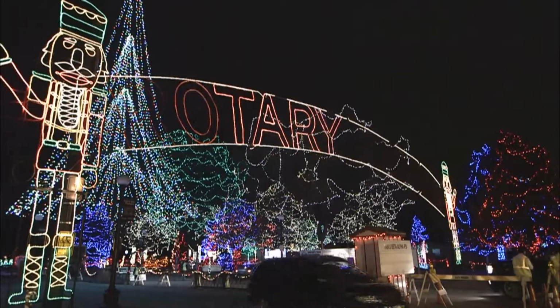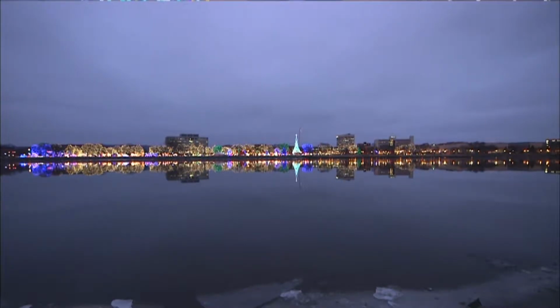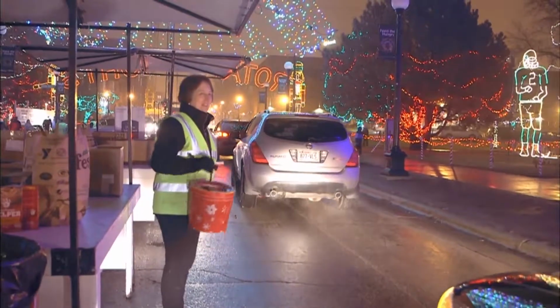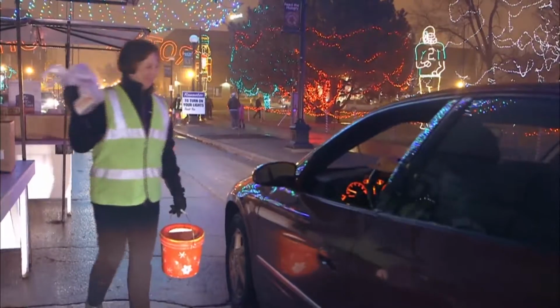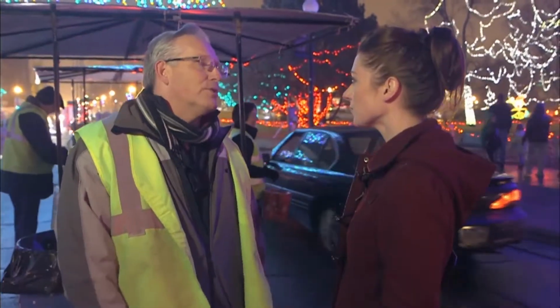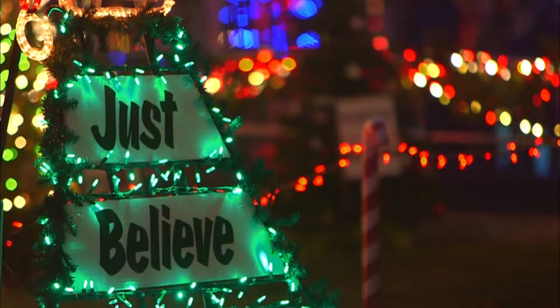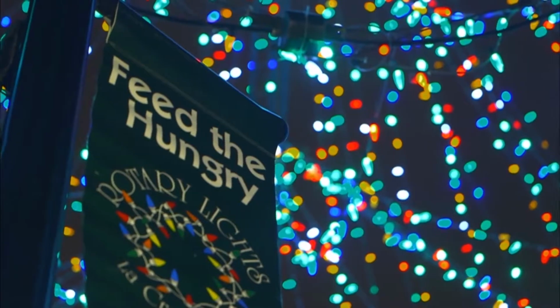Rotary Lights, in my mind, is an excuse for the community to come together for a couple of different things. One is to enjoy the season, enjoy the beauty that's being created here at Riverside Park, but at the same time to give back. And in this case, it's giving back in the form of food for the hungry. What would you say to someone who's never been here before? Well, if you haven't been to Rotary Lights, it's beautiful. If for no other reason, if you just came to drive or walk through Riverside Park, I can't think of a more spectacular way to find the Christmas spirit if you haven't found it, and if you have found it, make it grow even more.